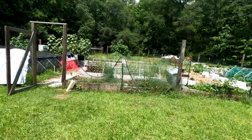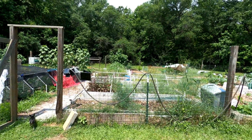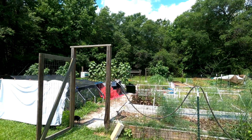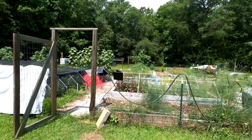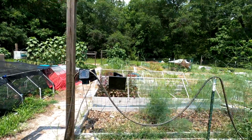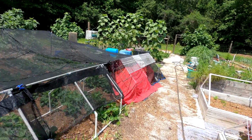We have actually been out of town for the last couple of weeks for a wedding of our daughter, and then we got COVID, so we had to stay longer for quarantine, but now we're back and our garden has overgrown itself. So we're going to get in here and show you what we got.